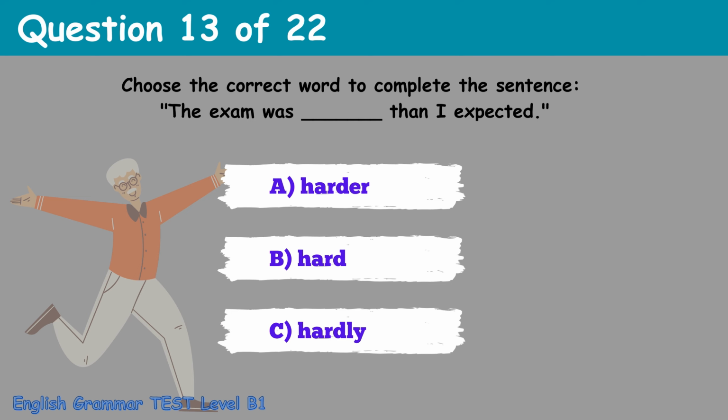Choose the correct word to complete the sentence. The exam was ___ than I expected. A. Harder. B. Hard. C. Hardly.